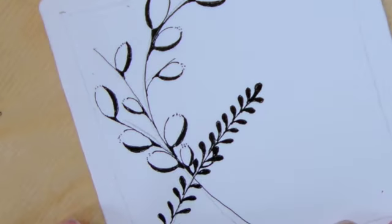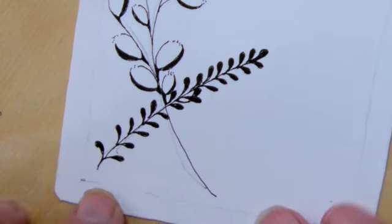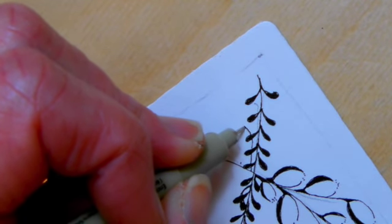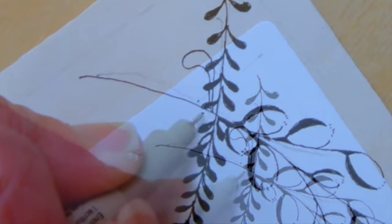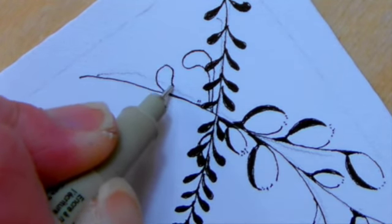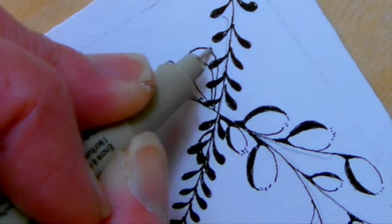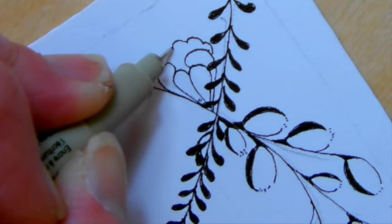There's that, and now we're coming to the fun part of putting a cluster of my grateful blossoms down here. I'm going to go 1, 2, 3. Remember, if you draw behind, it's really a beautiful compositional element. I'm kind of hugging the stem here, making my heart on grateful, making that Sanibel scallop.